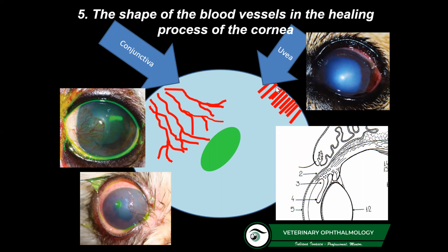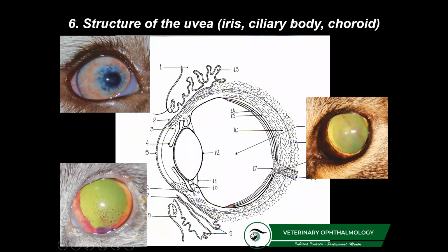But when you have straight, short blood vessels all over the cornea near the limbus, and you have this blurred cornea, you must keep in mind that these blood vessels are coming from the uvea, from deep inside the eye, to deal with something much worse. We are dealing here with uveitis. So keep in mind the shape, like tree roots or these straight, short, brush-like blood vessels. There are two different categories of blood vessels, two different types of diagnosis and treatment too.